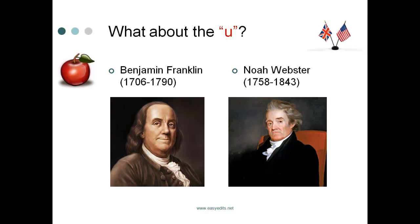Well, the answer to that question requires a bit of a history lesson involving Benjamin Franklin, one of our founding fathers in America, and Noah Webster. Benjamin Franklin was born in 1706 in what was known as the Massachusetts Bay Colony, which is Boston, Massachusetts. Among other things, he was an inventor, a lexicographer. He also drafted the Declaration of Independence and the U.S. Constitution and is known as one of America's founding fathers.